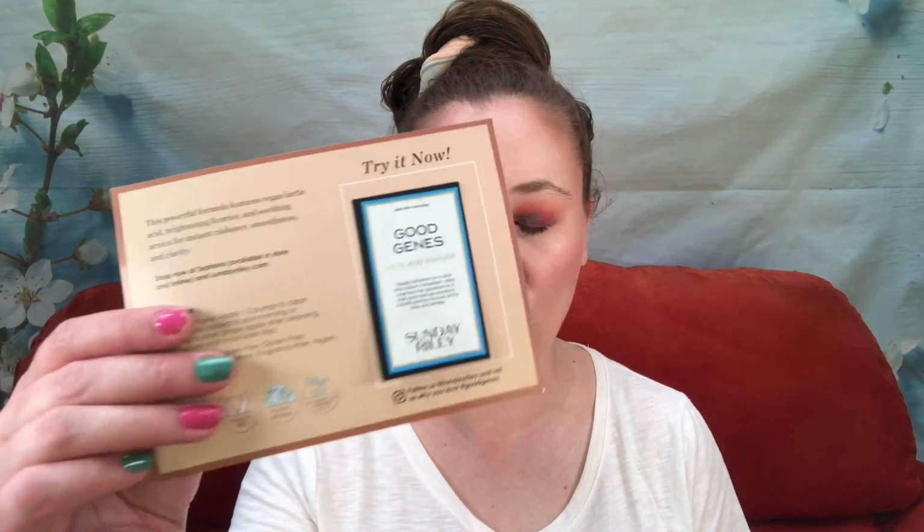Then I got this in the mail. I just threw it in here. This is from Sunday Riley Good Genes. It was something that you could fill out a form if you wanted a sample. Since it's my favorite serum, I decided to grab that because why not? And then my one online order, I got the Briogeo Scalp Revival Charcoal and Coconut Oil Shampoo and Conditioner.